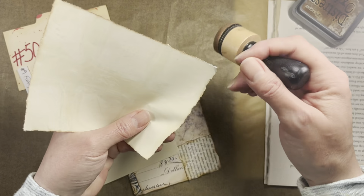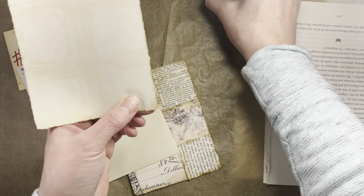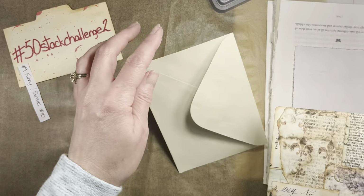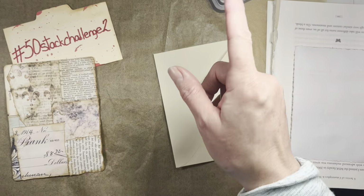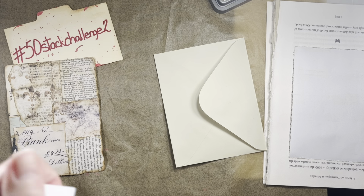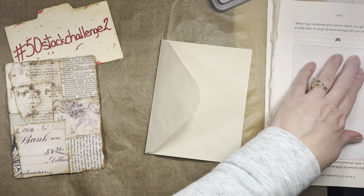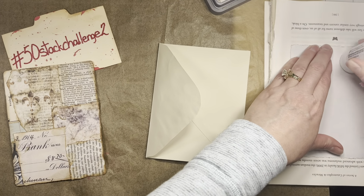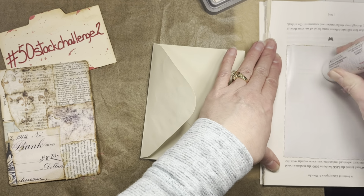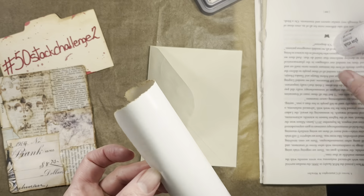So this is just a piece of jelly plate print that I like to use the Distress Oxide. Oh my gosh, you guys, ink. I'm going to turn this way. And then I used bubble wrap that had the large square bubbles to get the design that's in it. That just kind of makes a nice plain background, like for writing on or whatever.